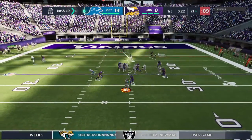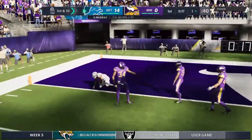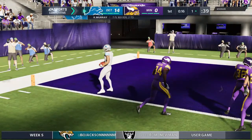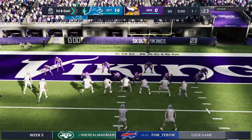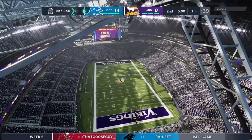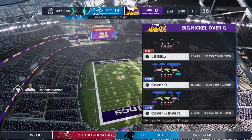On 1st and 10, here's Murray. That'll be caught. Rager with it. And he doesn't quite make it, taking it within an eyelash. Dropped at the 1. They go right back to him for 20 and a first. 14-0 the score. This is the NFL on EA Sports.